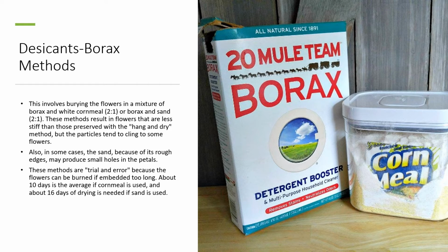Some desiccants that you can use, there's borax methods. This one involves burying the flower in a mixture of borax and white cornmeal. It's a 2-to-1, or borax and sand, which is also 2-to-1. It's two parts borax, 1 part cornmeal, or 2 parts borax and 1 part sand.